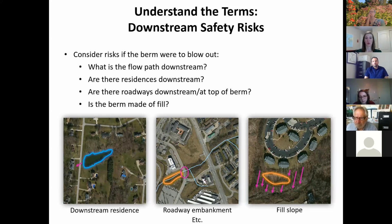We can also look if there are roadways downstream, or often we see them right at the top of the berm of the embankment. This middle image, that basin is actually sitting down in a valley and they built up the road around it. And so if that road were to overtop and wash out, I think we've all seen images of washed out roads from flooding events. You can understand how catastrophic that could be.